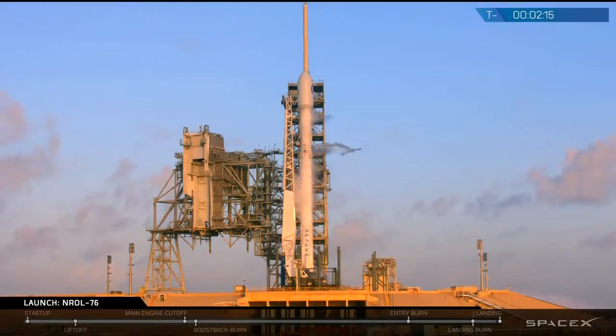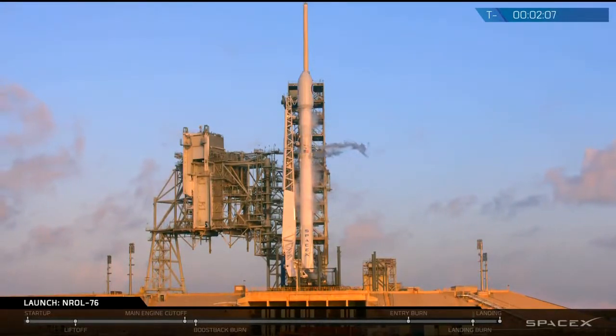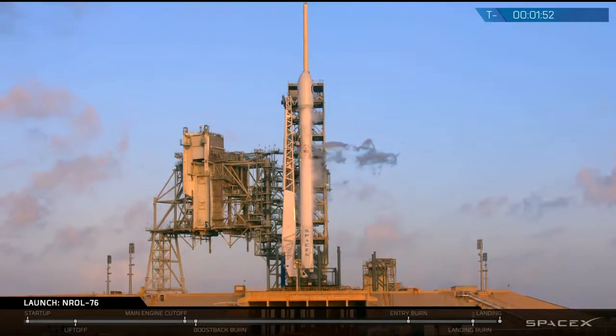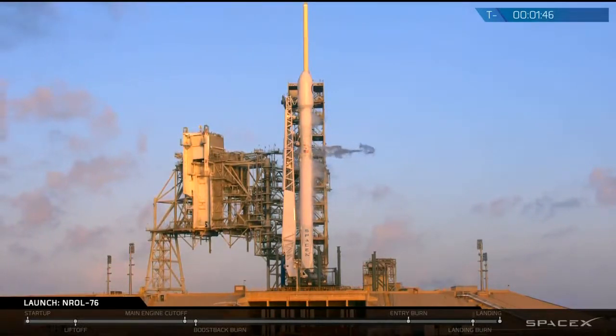Now coming up in the final few minutes here, in the final 2 minutes, we will have the terminal count auto sequence in the final minute where the flight computer will enter into its startup mode. The final check of all our sensors across the vehicle will occur before we lead into startup, and you'll see the bright green flash at the base of the rocket where our T-tab will ignite and act as the starter for our 9 Merlin engines. Those 9 Merlin engines are capable of putting out over 1.7 million pounds of thrust at sea level.